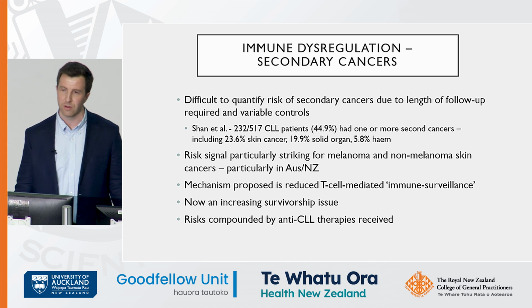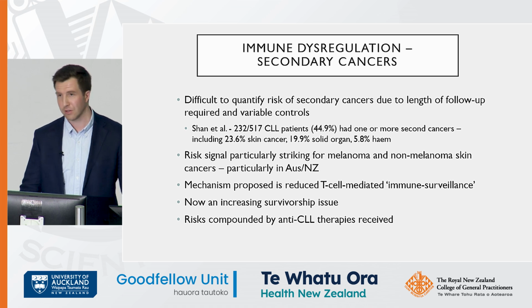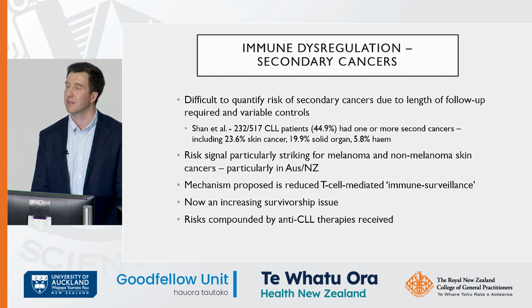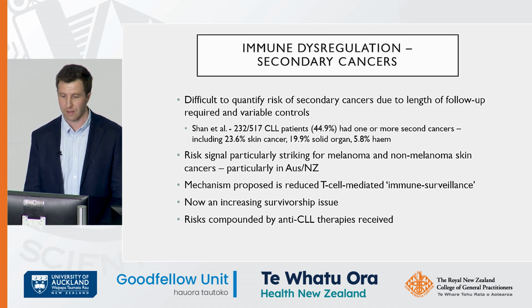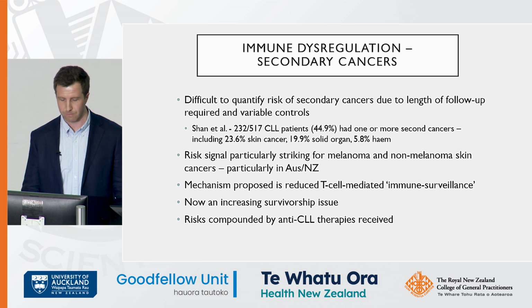The second important complication of immune dysregulation is that of secondary malignancies. Patients with CLL have much higher rates of getting a second cancer than patients without CLL, and again, that goes for MBL and CLL. It's quite hard to give you numbers because it depends on the length of follow-up of cohorts and studies and which patients are selected, but I've put up a series of 500 CLL patients in Australia, and over the course of their follow-up, almost half of them have developed a second cancer, which is higher than what you might expect in the general population.